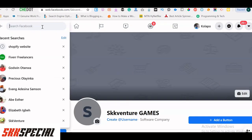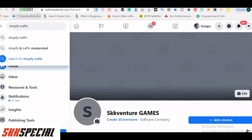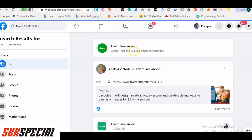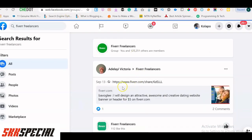Second option is by using groups. You can join freelancing groups, a lot of groups that will require your service. Now, for example, let us search for Shopify traffic. So let's say you join freelancers groups and groups where you can promote your niche, your service. For example, let me use Fiverr freelancers as an example. You see, I'm already part of this group. You can join. It has 125,251 members. Then just come here and copy the link and wait for it to load.